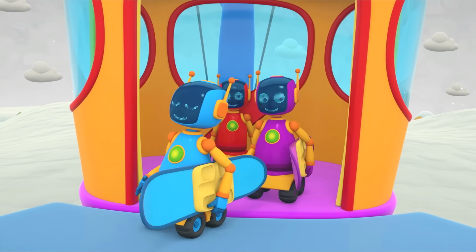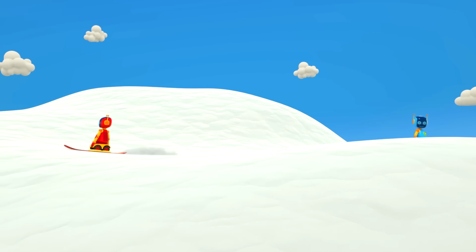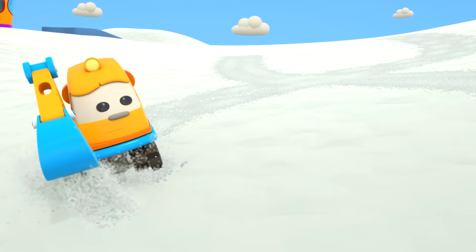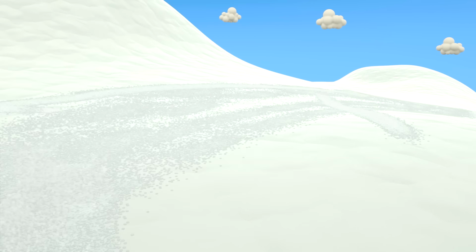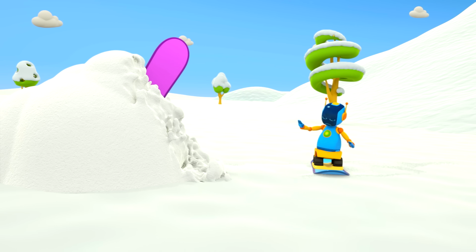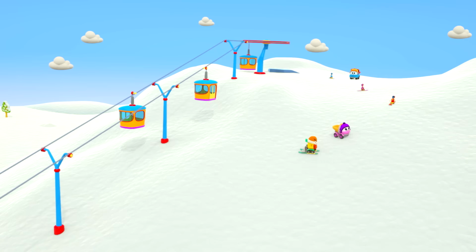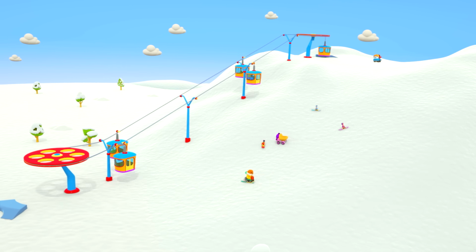Robots, there's no need to be afraid of the abominable snowman. Go and play on the slopes. Look how the robots and cars are snowboarding down the mountainside. Oh dear! A snowdrift! Crash! Ha ha! The robots have landed in the snow. Now we've got two more abominable snowmen. What a lot of fun it is to play on the mountains. What an amazing cable car.